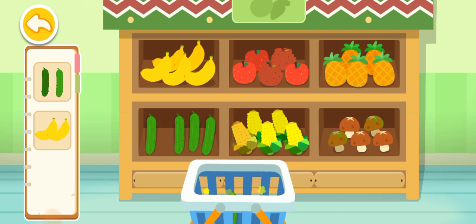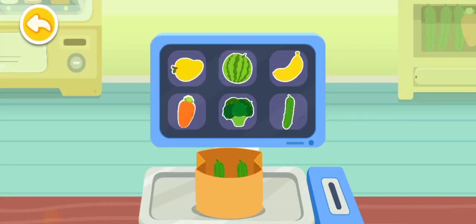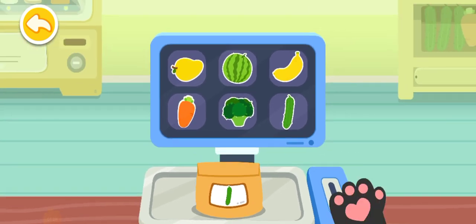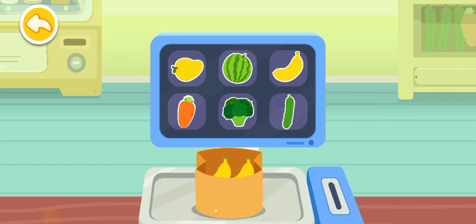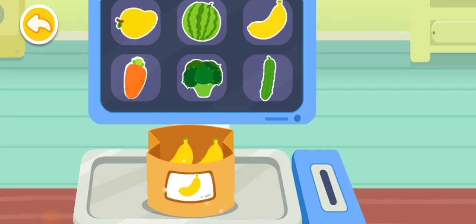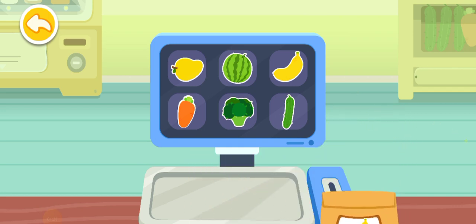Cucumber. Banana. Which should I tap to weigh fruits and vegetables? All done! You're great!